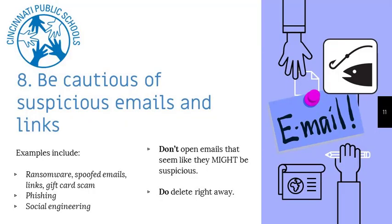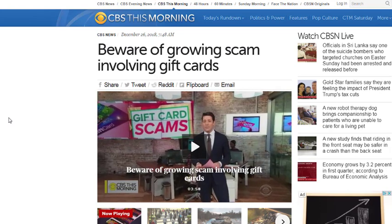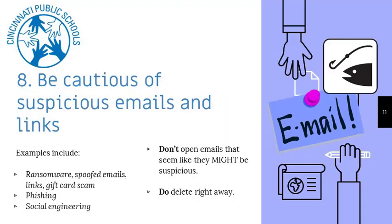Tip number 8, be cautious of suspicious emails and links. Recently, a gift card scam circulated where an individual was contacting employees via email, requesting banking information, and stating that a principal was needing them to purchase gift cards for a certain purpose. Always double check the sender's email address. If you are wondering if this is still the individual, telephone them directly to double check. You can never be too cautious.